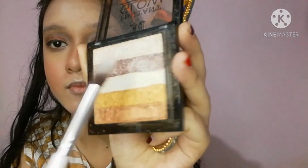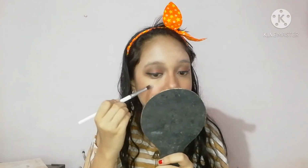I'm gonna apply highlighter. So for highlighter, I'm gonna choose any brush from here. So I'm using a sheet like this for highlighter. The white one, okay guys. Don't be confused. You see this highlighter, because it's so pigmented, sometimes I get so much.